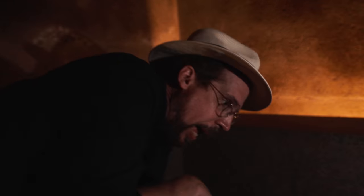This looks very similar to the kind of weathering you see on the enclosure to the Sphinx at Giza. But these are, of course, mastaba tombs from the Middle Kingdom.